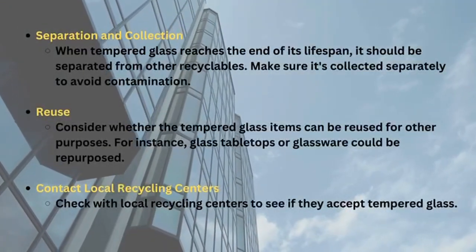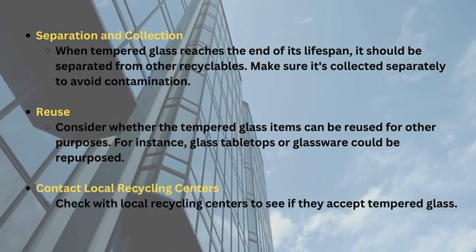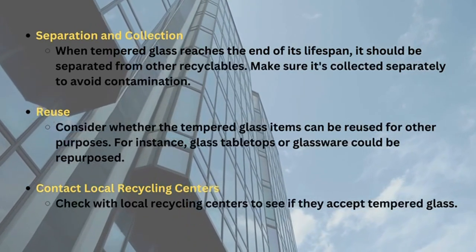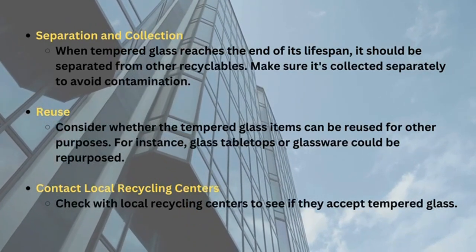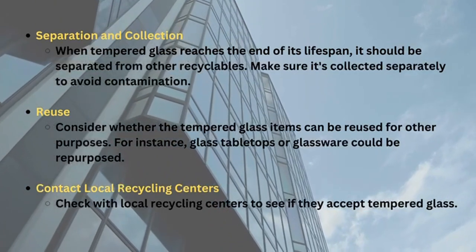The first step is separation and collection. Make sure the tempered glass is collected separately to avoid contamination. Secondly, we can reuse. Consider whether the tempered glass items can be reused for other purposes. Or maybe we can contact local recycling centers. We can check with the recycling centers if they accept tempered glass.